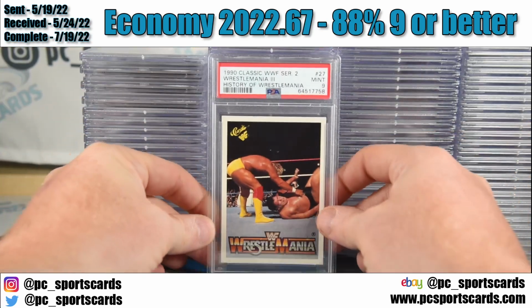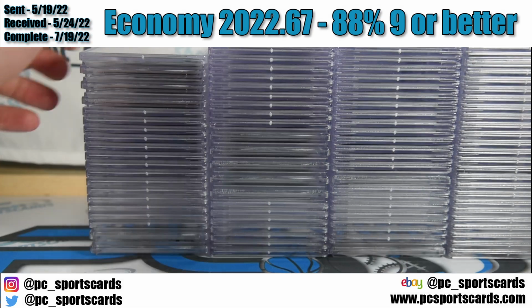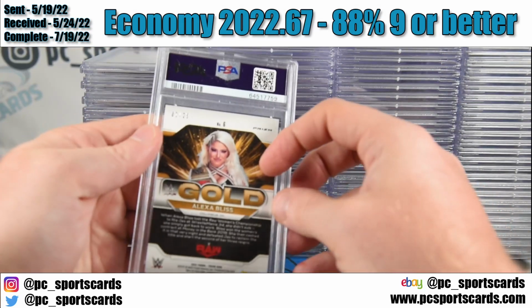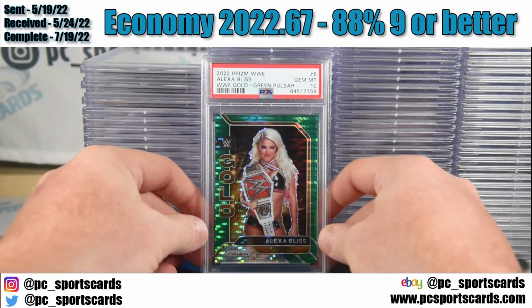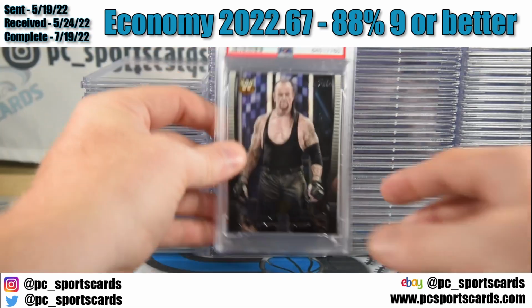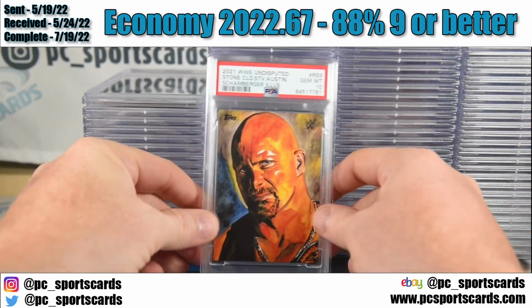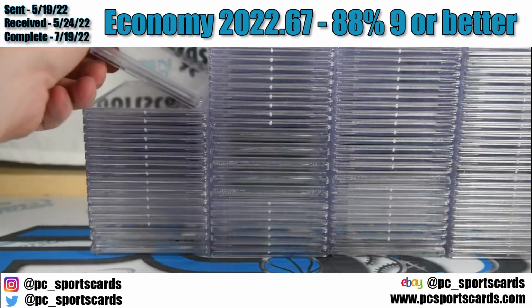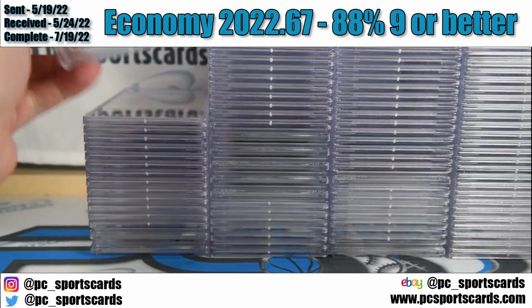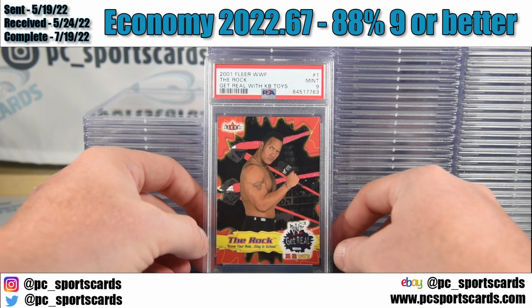Old wrestling cards, like I said, a great mix in this order of modern, ultra modern, vintage, everything. Alexa Bliss, Green Pulsar, number 2 of 25. That probably sells for a silly amount of money. Undertaker, Stone Cold Steve Austin. Wrestling is not my sport. 2000. I was looking at this, I'm like, oh wow, that's a new card that looks old. It was an old card.